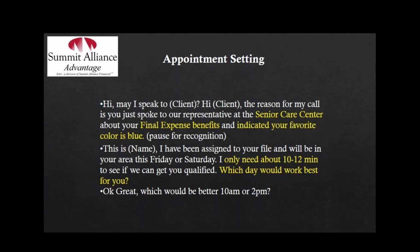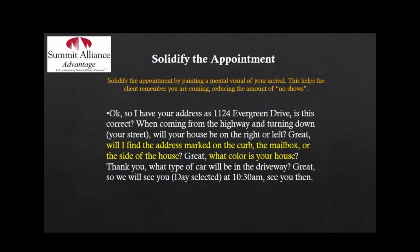Probably Saturday would work better for me. Okay, great. So I'll see you Saturday 6 p.m. Yeah, Saturday at 6 would work. So I have your address at 1124 Evergreen Drive. Is your address going to be posted on the mailbox side of your house? You'll actually find it right on the mailbox out front. Right in the mailbox? All right.